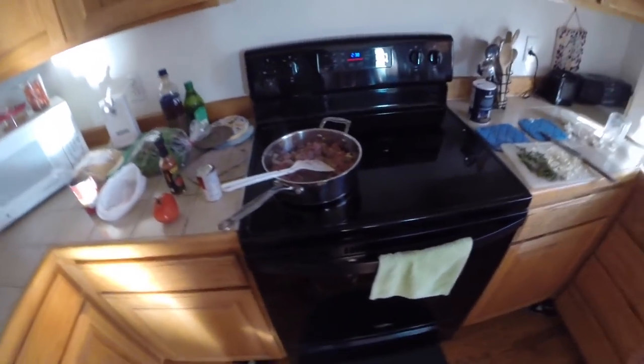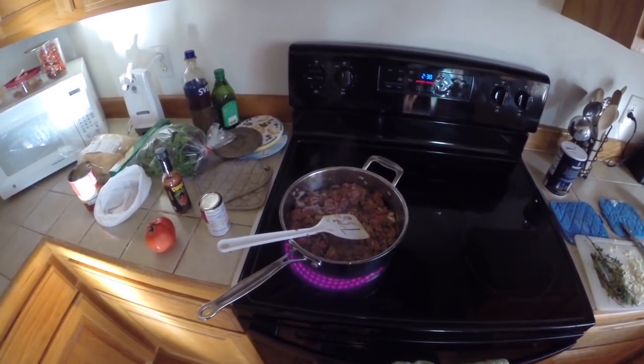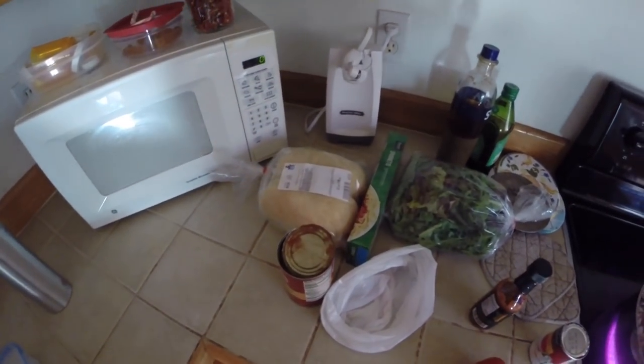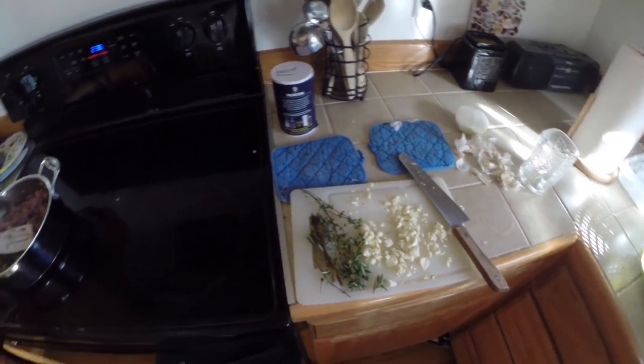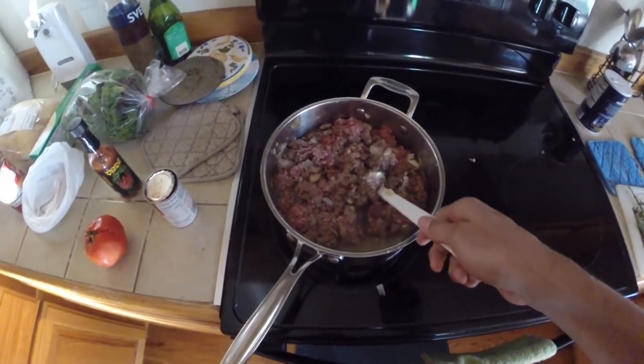Hey everybody, next day here. We're actually gonna make some spaghetti and then we're turning the rest of those fish into some little po' boy sandwiches. Got some of that there. And then the rest of that bread is gonna be garlic bread for the spaghetti. Jared wanted to try making the sauce from scratch, so we're in the process.